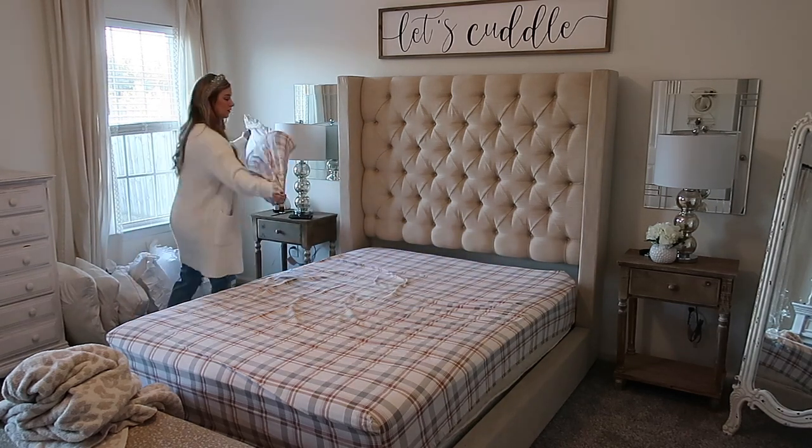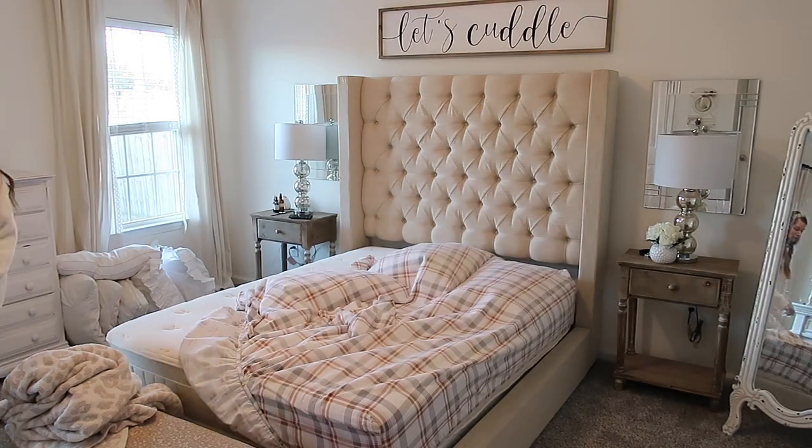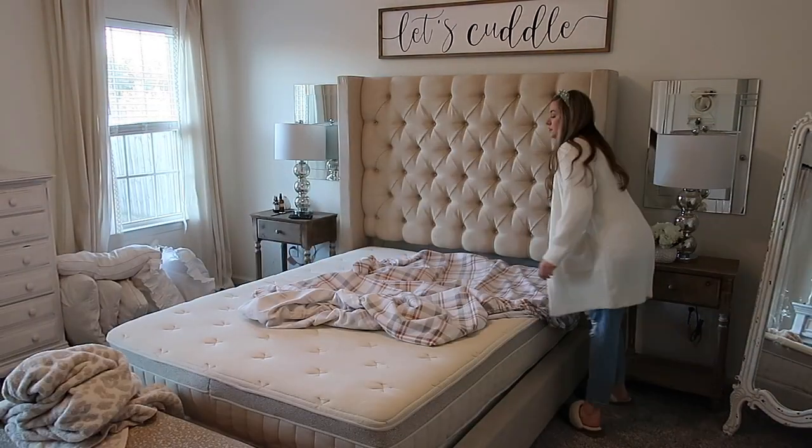I needed to take down all of the fall stuff in our bedroom still, so I went ahead and gathered that all up, and I'm kind of just wiping down mirrors and surfaces to freshen everything up in here before we bring in Christmas.